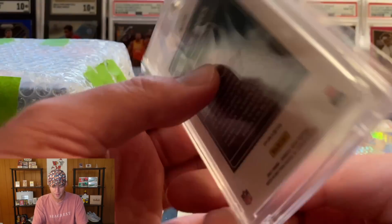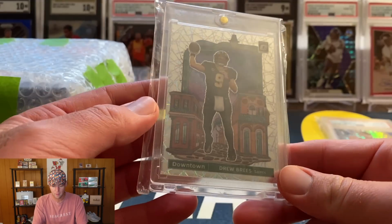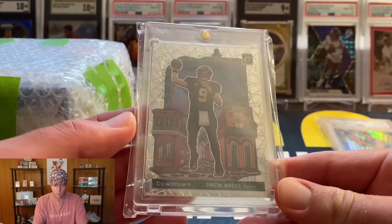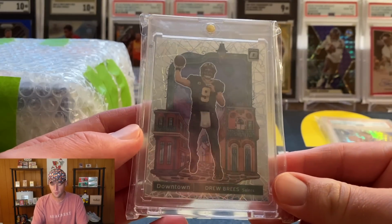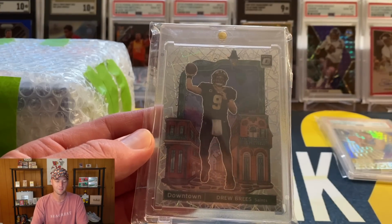So Drew Brees Optic Downtown. This is from this year's Optic, so brand new with that laser parallel. These are super, super nice cards. Again, value on that one, probably 225. So far we are at 225, 125, that's 350, plus 300, that's 650.